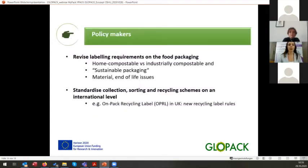If we start with the recommendations for the policymakers, the first set aims to reduce consumer confusion and provide greater transparency. The first presentation already mentioned that changing the regulatory background and revising the labeling requirements on food packaging would be essential to achieve this. For example, you can see some packaging where the labeling says the packaging is compostable, but there is no indication whether it's home compostable or should be composted in an industrial facility. The same goes with the term sustainable packaging. We all use this term, but sometimes it's not very clear to consumers what it means. So this kind of clarification would be very advisable from our point of view.